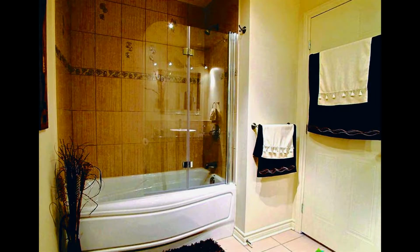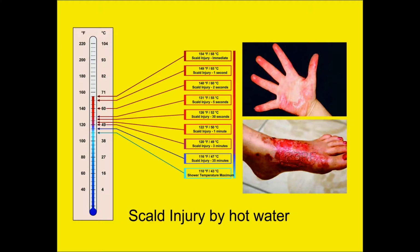Severe problems arose in maintaining a maximum water temperature below 43 degrees Celsius (110 degrees Fahrenheit) at the bath faucets and shower head outputs. This situation endangered residents' physical integrity due to the risk of getting scalded or burned.